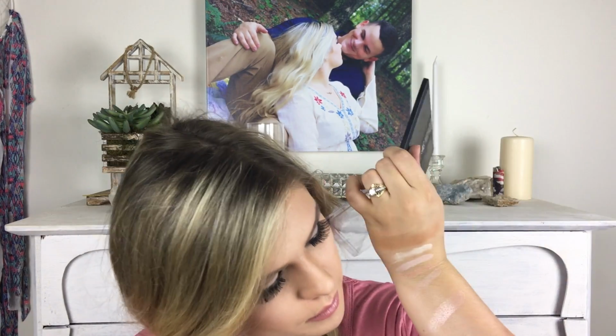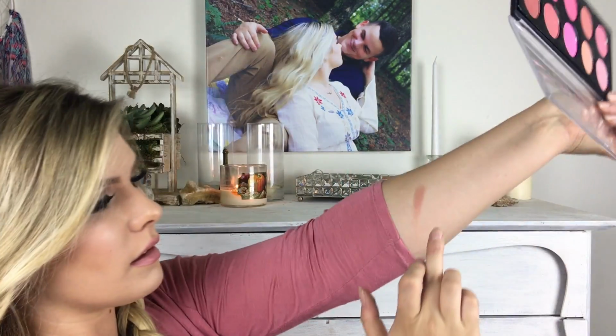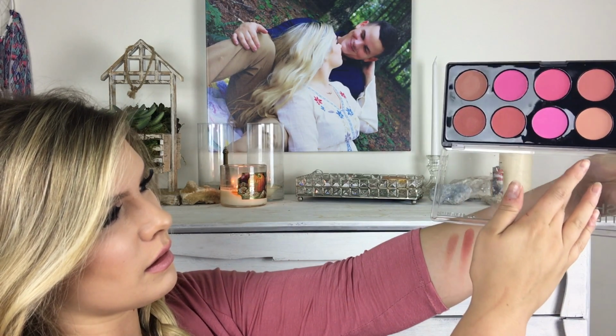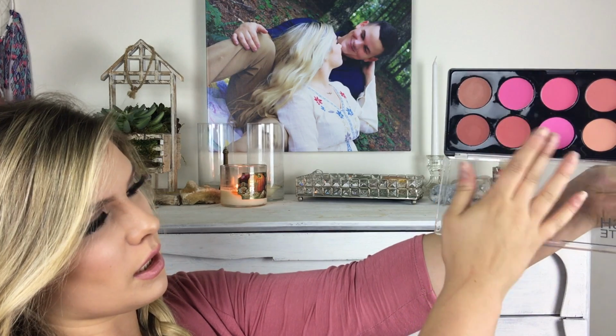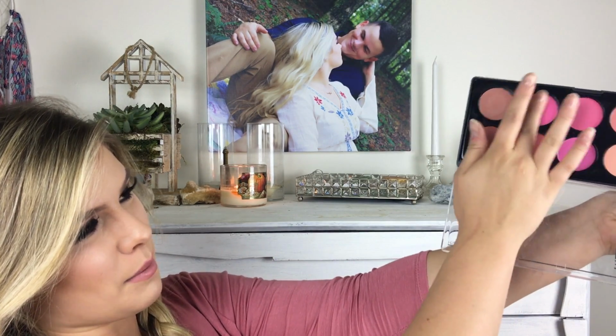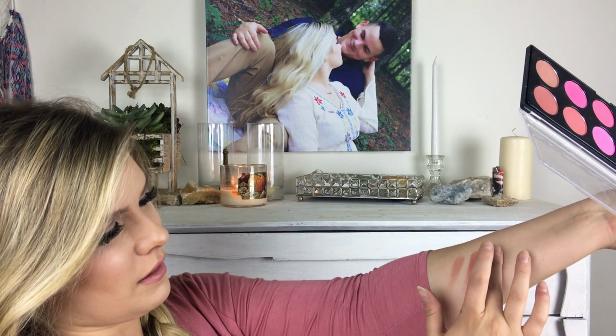I'll just go ahead and swatch these so you can see. So I'm just going to start with this one. I don't know where to put it. We're going to go over here. Oh, that matches my shirt. Okay. I don't know if you can see. It's the next one. And then we're gonna go, whoa, I just messed up royally. Oh well, we'll just go like this. It's probably very confusing. I shouldn't have done that.